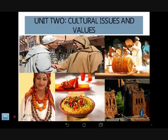So unit number 2 talks about culture, and we all know that culture is a way of life or simply a lifestyle. And here are some pictures to get started with. Pictures that show some cultural values like greeting, clothes, house designs or building houses, music, food, celebrations as well, and of course that shows the variety of the cultural heritage that we all have in our country and other cultures have as well.